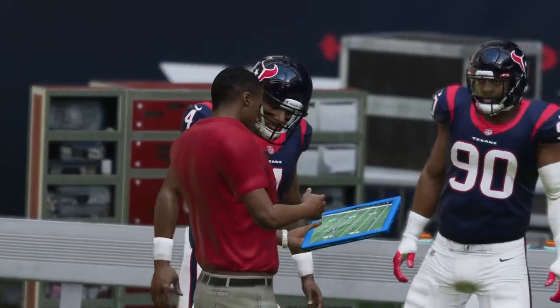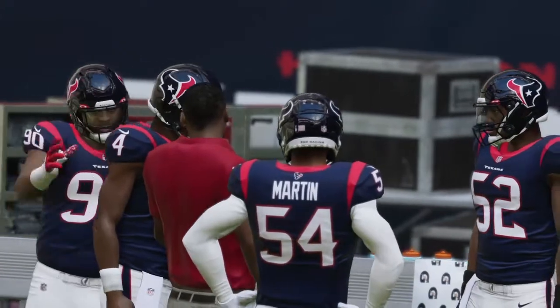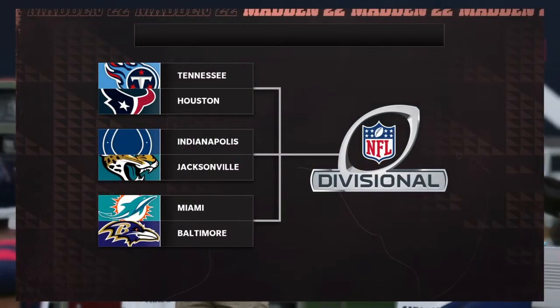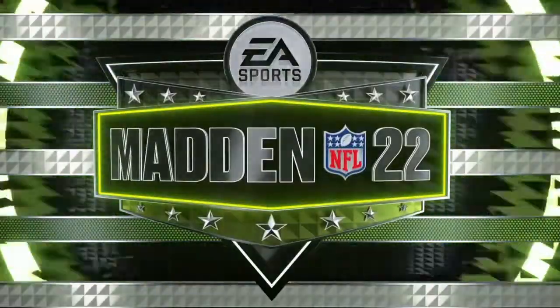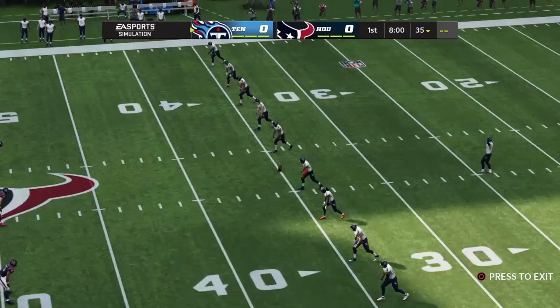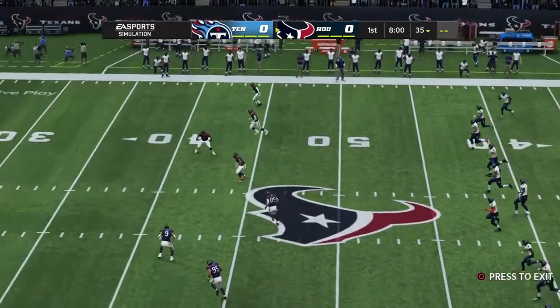They do it big here in Houston, and a second ago it was a Texas-sized welcome for their hometown guys. They're fired up and ready to go as they get set to match up with the Tennessee Titans. And we are underway from NRG Stadium in Houston.